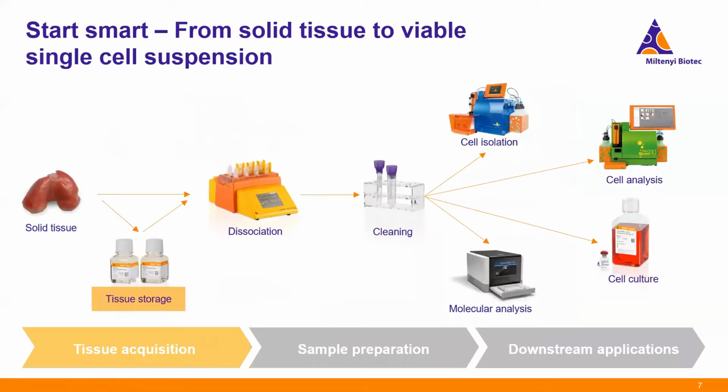And so one of the comprehensive portfolios that Miltenyi provides is a simple prep workflow that addresses these requirements right from the moment you harvest your tissue. This, starting on the left here, begins with the MACS tissue storage solution, and then going on to having an automated tissue dissociation system, and then materials for cleaning up that sample, as well as other instruments and reagents that you'll want as part of your process to ensure optimal sample quality and concentration before going into your library preparation.